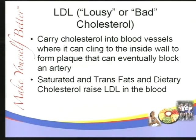LDL. This is the lousy or the bad type of cholesterol. This carries cholesterol into your blood vessels where it can cling to the inside wall to form plaque that can eventually block an artery. That's much like if you go to a dentist and they're cleaning your teeth and removing all that plaque. It's kind of like that. You're getting plaque buildup in your blood vessels, and that's not a good thing. Now, saturated and trans fats and dietary cholesterol raise the LDL in the blood.